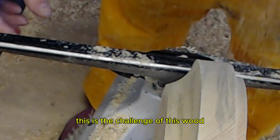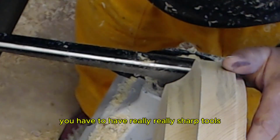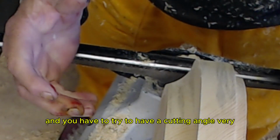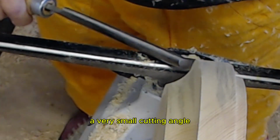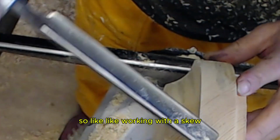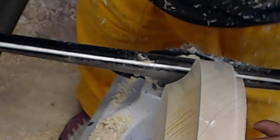And this is the challenge of this wood. You have to have really, really sharp tools, and you have to try to have a very small cutting angle. So like working with a skew.